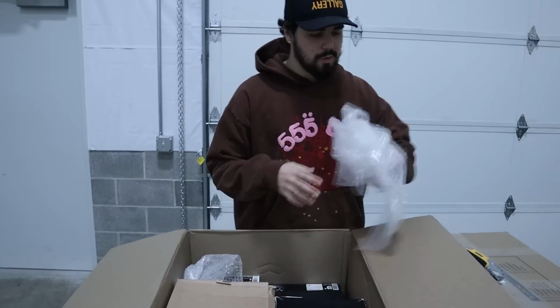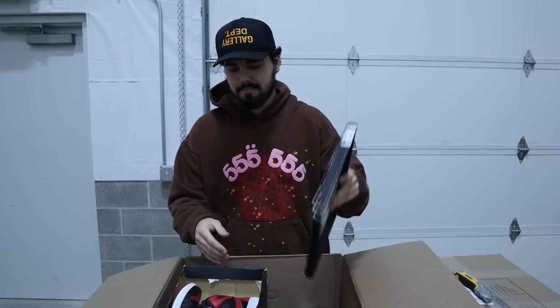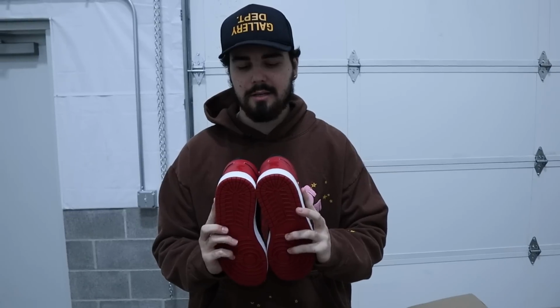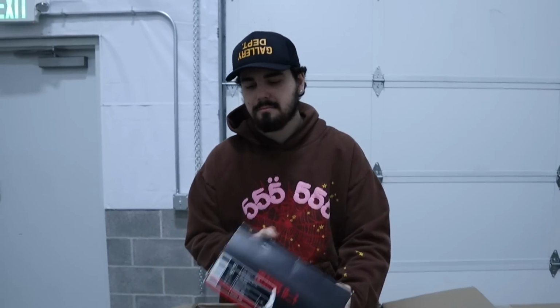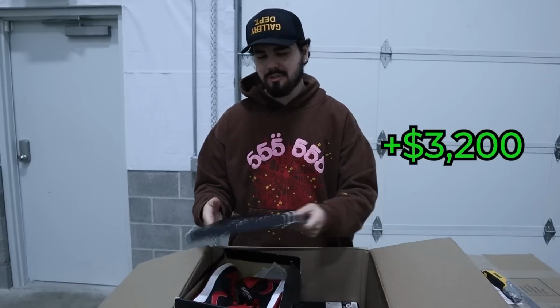All right, we have the 2011 Jordan 1 High with the X's on the heels, the Band. We all know this shoe, we all love this shoe. We all know this shoe goes for more than any other Band besides the 1985s. Original box, everything's in here. These are like $3,000, 3,200. Brown box, somewhat still intact.